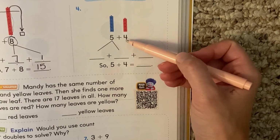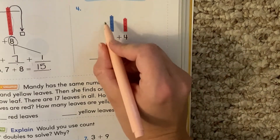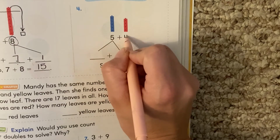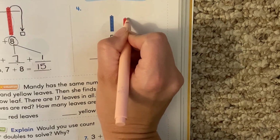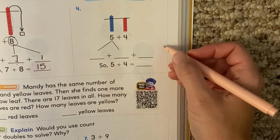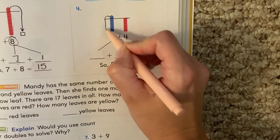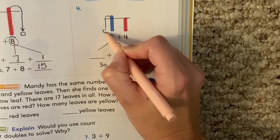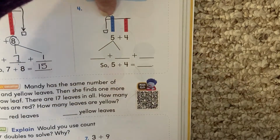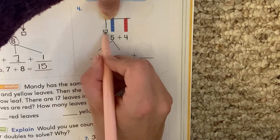5 plus 4. Okay, so let's look. Very close together, right? 5 and 4 are similar. Can we draw our line across the top? Yep. All right. So we have to take this one off. Plop it down here. Right? We can cover it up with our finger. Let's look at the new problem we have.